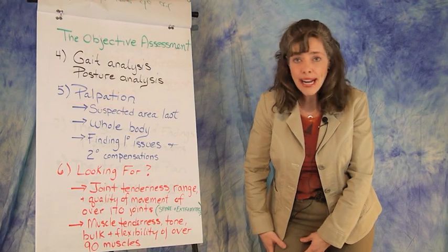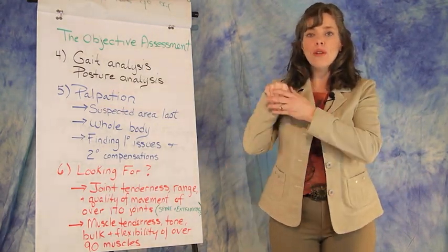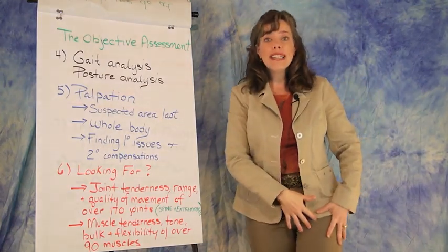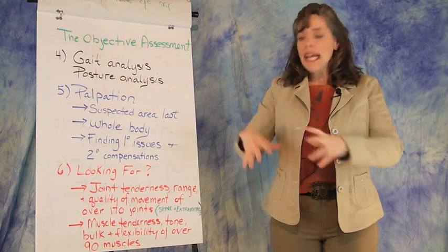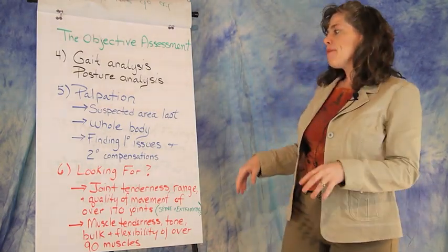So let's say it's the back right leg. We're going to flex and extend the whole of the front leg, both front legs. We're going to do the left hind leg. We're going to look at the neck. We're going to look at the spine. We're going to look at the pelvis. Then we're going to go into that suspected or problematic leg.